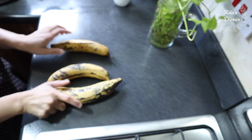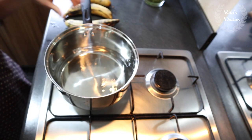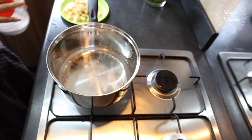After coming back, I made some oats with banana and jaggery. These bananas are slightly different from the regular ones. While added to the oats and cooked, it gives a better taste.